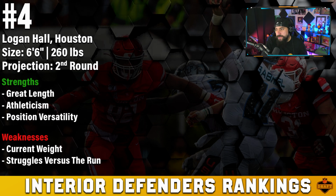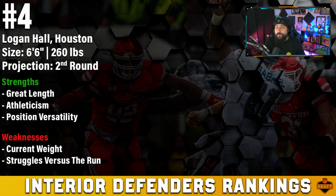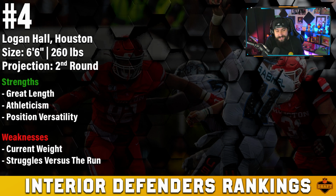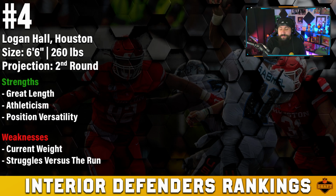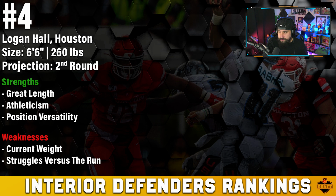I just really wish Hall would get some snaps on the outside, because at 260, you're not going to be able to hold up on the interior. You're going to have to add weight if you want to play on the interior. I want to see Houston just unleash him on the edge. I would really like that. So I'm kind of intrigued. But he was a nightmare in terms of pass rushing last year. 18 pressures, 1 sack. Great length, great athleticism.